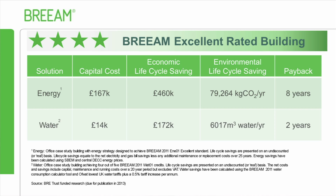levels of BREEAM performance. One particular building services solution studied highlighted that lifecycle savings of over £400,000 could be realised with a payback period of 8 years and modelled carbon dioxide savings of almost 80,000 kilograms a year.